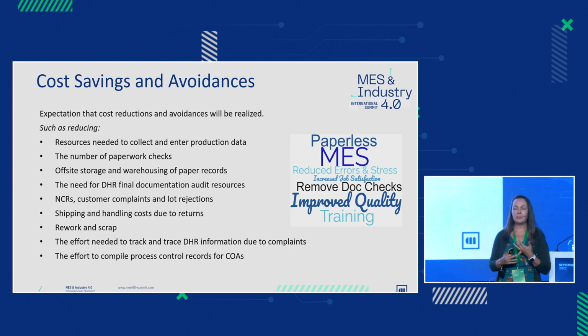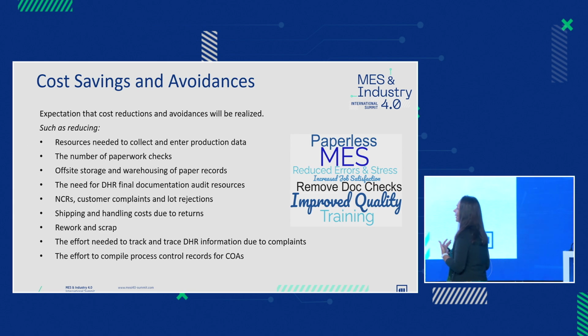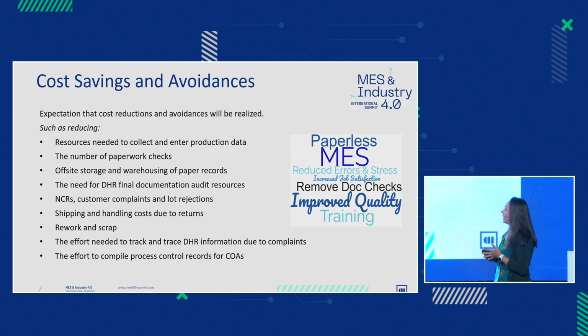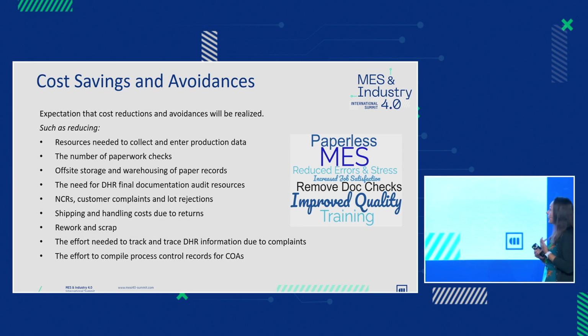Documentation is going to be a common theme across what you're going to see here today. Offsite storage, warehousing of paper records, we want to reduce that. The need for final documentation audit resources, because that's another check we have to put in there and audit. Reduce our NCRs, our customer complaints.